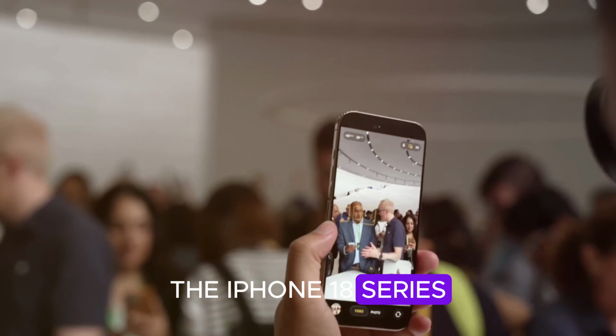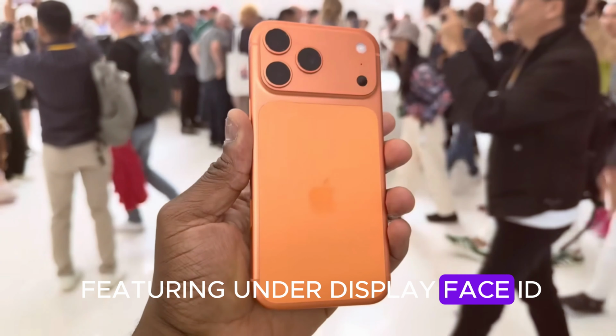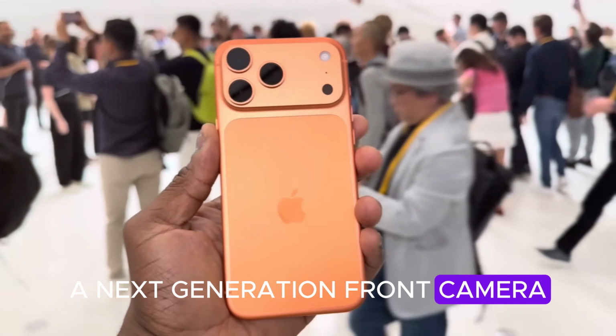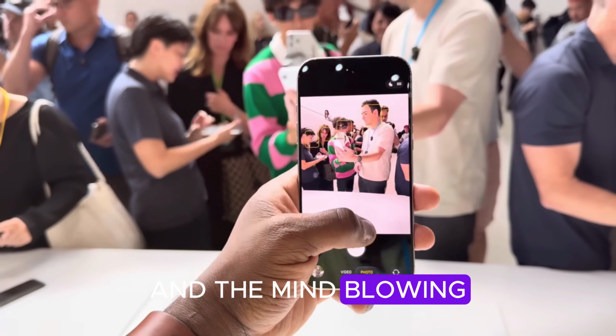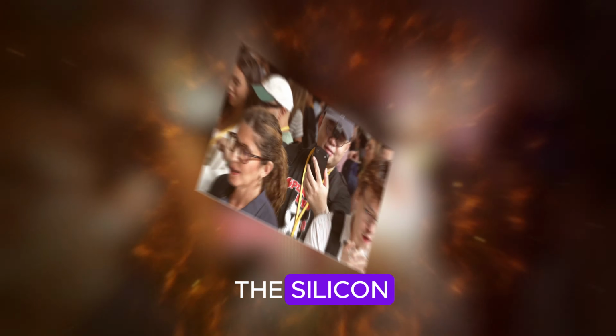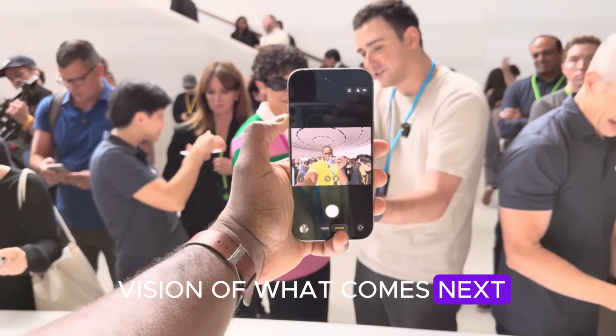The iPhone 18 series won't be just another upgrade. It's a quantum leap featuring under-display Face ID, a next-generation front camera, smarter on-device AI, enhanced efficiency, and the mind-blowing 2-nanometer A20 Pro chip. From the screen to the silicon, nothing will stay the same. This is Apple's boldest vision of what comes next.